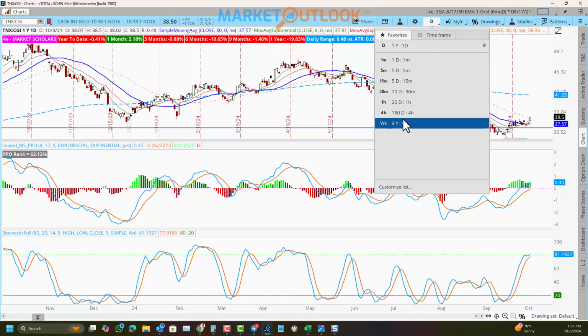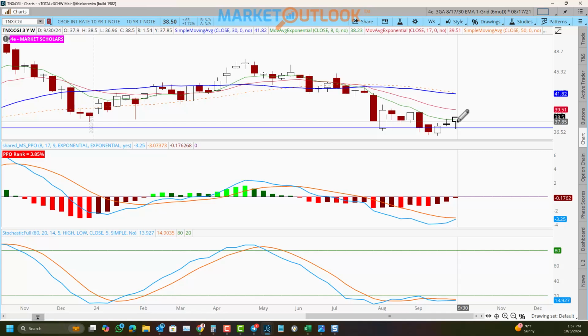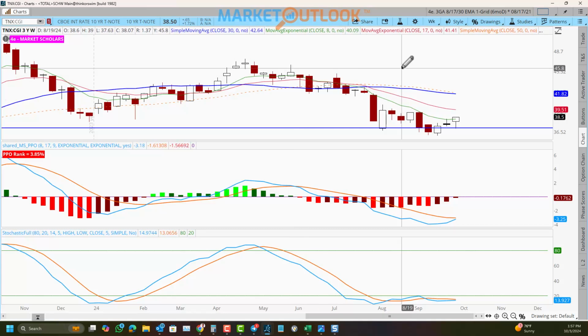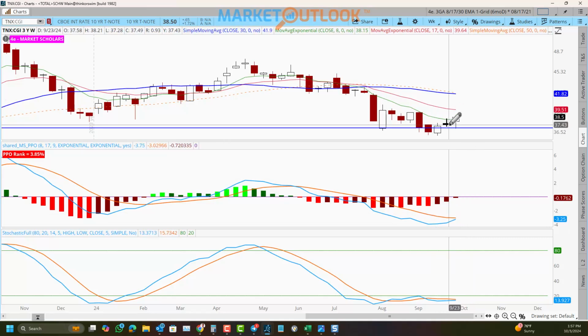But as you saw on the weekly chart, we are above the 8-week moving average so far. Now the week's not over. We got one more day, but we're above the 8-week moving average for the first time since way back. We'd have to go all the way back to the end of May was the last time that we've been above the 8 weeks. So we're not above the 17-week. The MACD is not above its moving average yet. But you can see that's the direction we're trending towards right now on the 10-year yield.